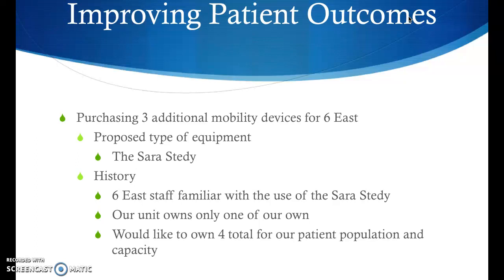Due to our patient population and our unit's capacity, which is 30 beds, we would benefit from having 4 total at our immediate access. Several days during the week, we are at our full capacity of 30 patients. Since we have several patients who require the SARA study for mobility, who may all want to get up at the same time, we face a dilemma by only having one.